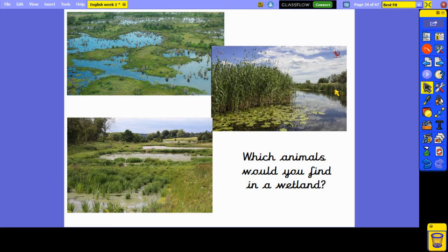Which animals do you think you would find in a wetland? A wetland is a natural habitat of different animals. Which animals do you think you could find in a wetland? Yep, you might find birds, ducks, frogs, swans, geese. Some of the wetlands might have some fish in them if the water's deep enough. These are wetlands.